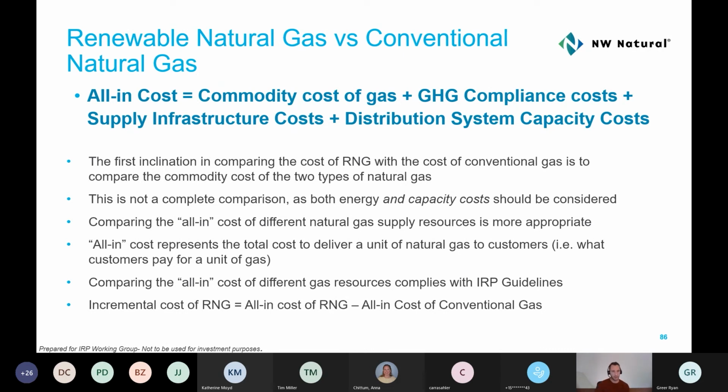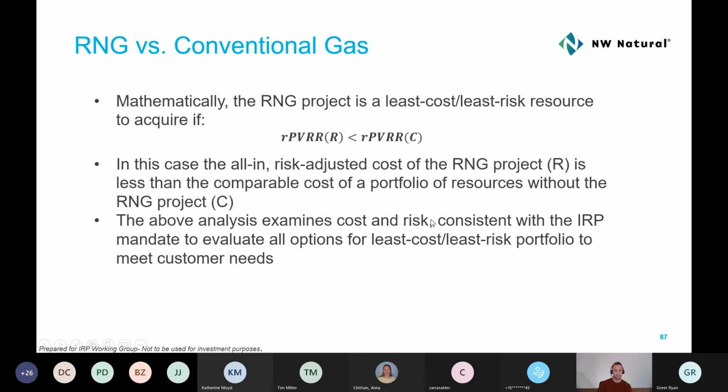So if you calculate the all-in cost of conventional natural gas and the all-in cost of renewable natural gas, and look at the difference, then you have your incremental cost, and that's what we want to look at to be able to compare resources to see what is the lowest cost in terms of incremental cost, knowing that there are all those market complications that Anna discussed. And then I'll move on to the next one.